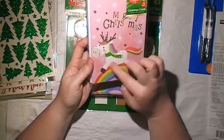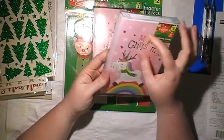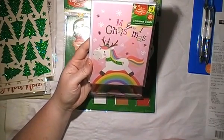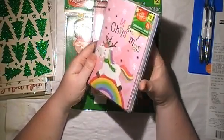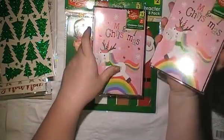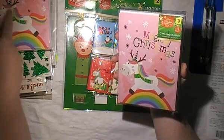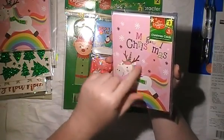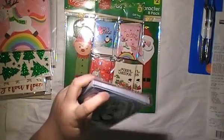But I love the unicorn. You could cut that out and use that as an embellishment, or cover the Merry Christmas, magical Christmas up. I thought these might make good little flip books or journals or something. So you've got the two different cards in there. And I did grab two packs because I really didn't know what I was going to do with them. I thought I could even paper tole, cut out a second unicorn and stick it on the front of a card to do something with.